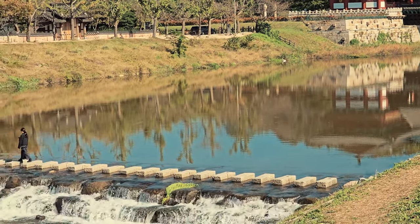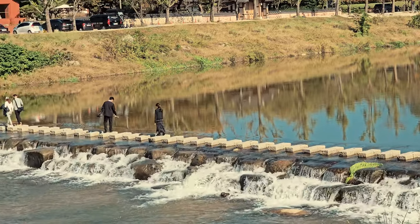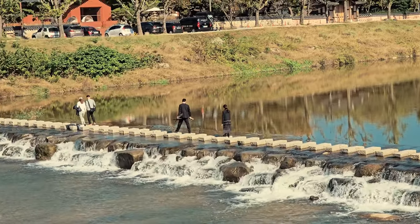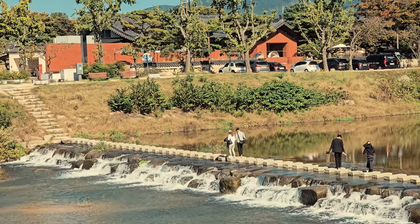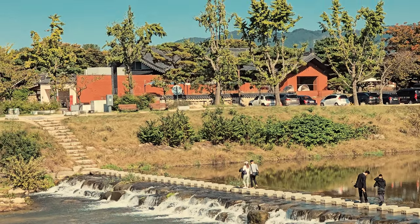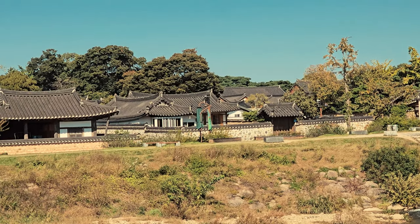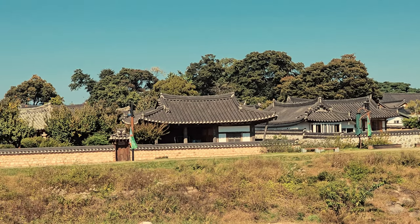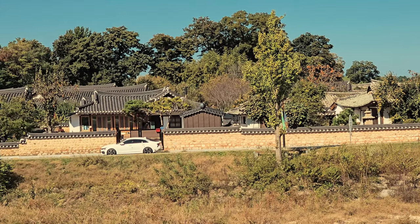Right down here there's like a little walking bridge with stones that you can walk across. And that's pretty cool. Fairly long actually. And then across it looks like there's some cafe or something. And then the traditional look all throughout. It's a really cool place.